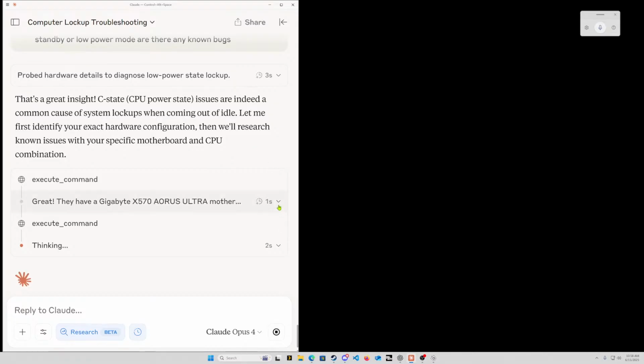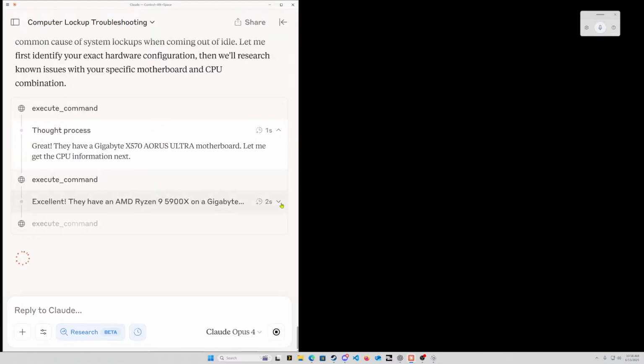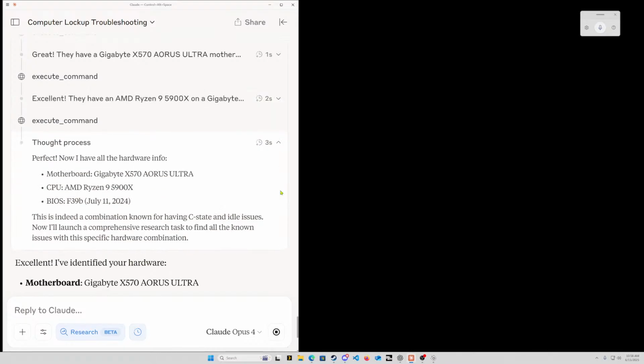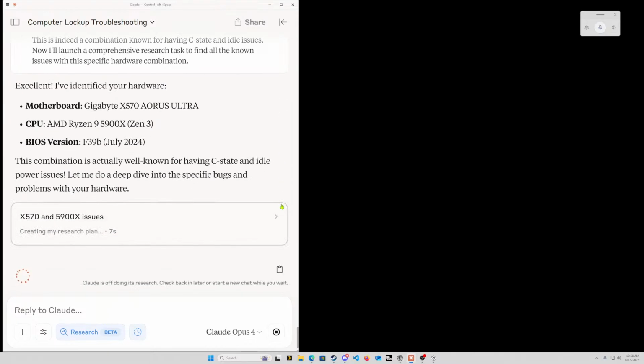Well, it's actually finding my hardware. Known problematic combination for C-state issues. It found that, and it's checking for the BIOS version. This is interesting. So my motherboard, my CPU, my BIOS version, it's actually well known for having C-state and idle power issues.